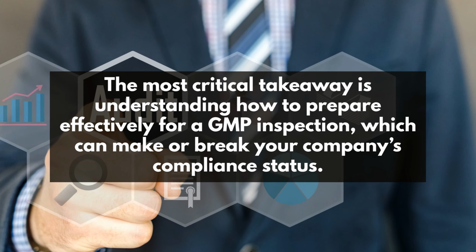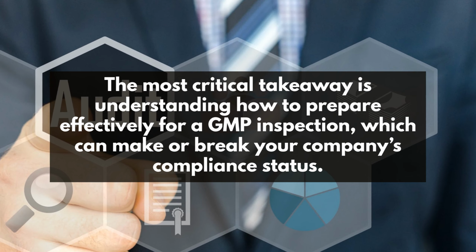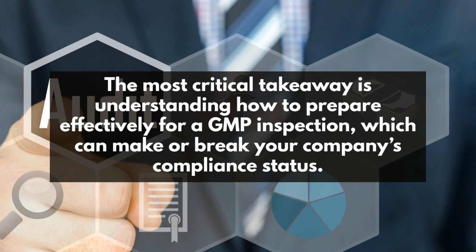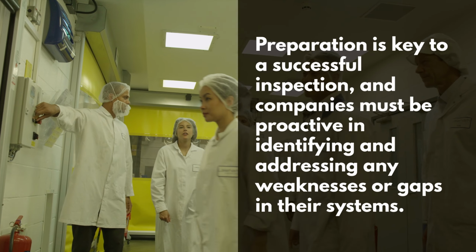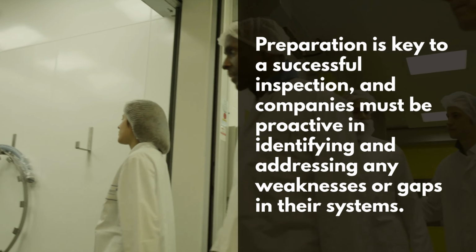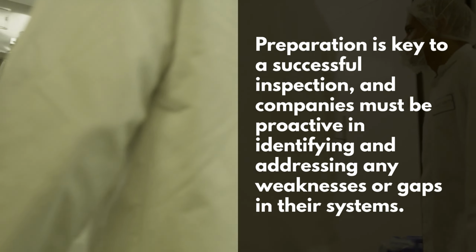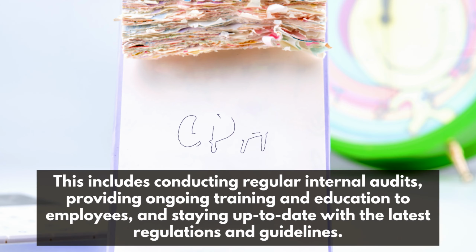The most critical takeaway is understanding how to prepare effectively for a GMP inspection, which can make or break your company's compliance status. Preparation is key to a successful inspection, and companies must be proactive in identifying and addressing any weaknesses or gaps in their systems. This includes conducting regular internal audits, providing ongoing training and education to employees, and staying up to date with the latest regulations and guidelines.